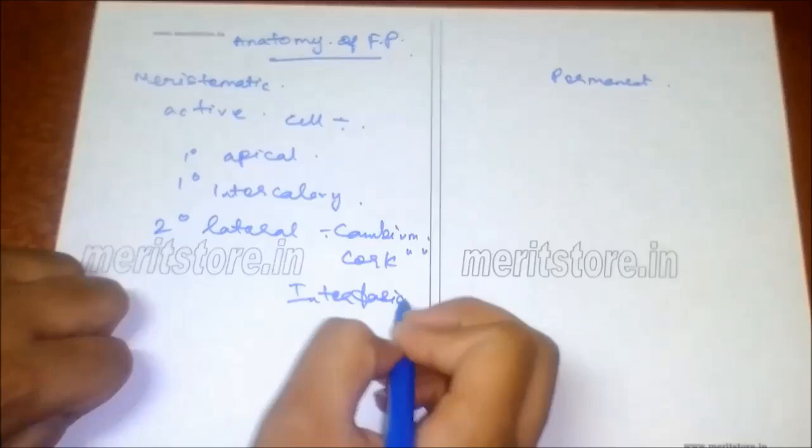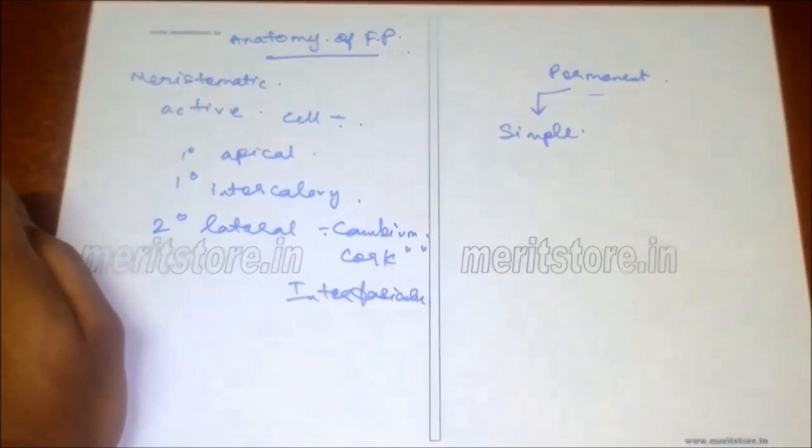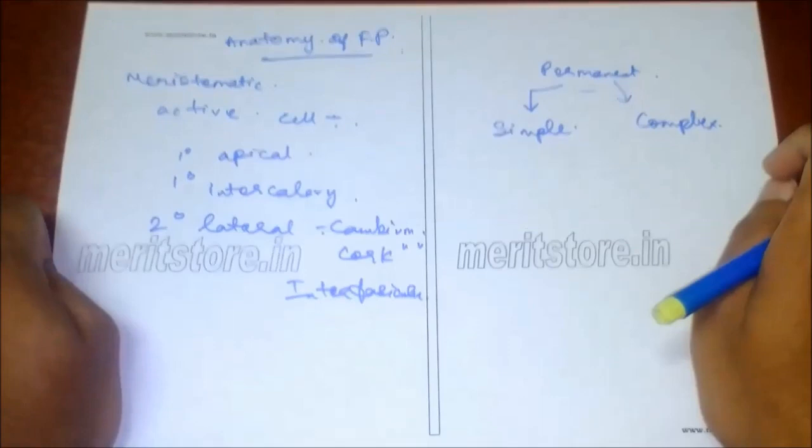And then comes the permanent tissue. These are grouped as simple permanent tissue and complex tissue. Cells of permanent tissue seldom divide. All the cells have similar structure and function in simple tissue. Permanent tissue having different types of cells is called complex tissue.